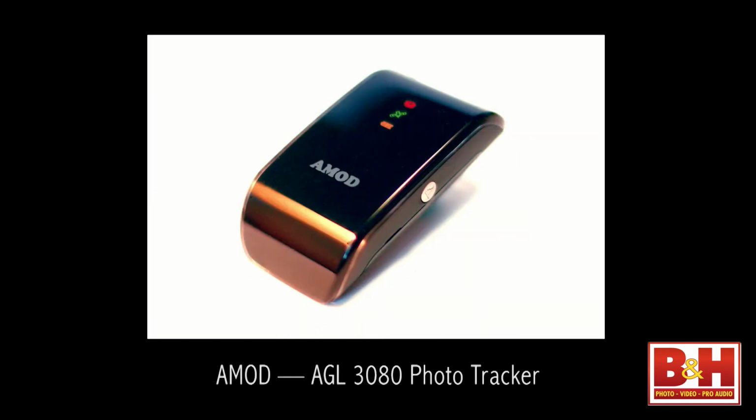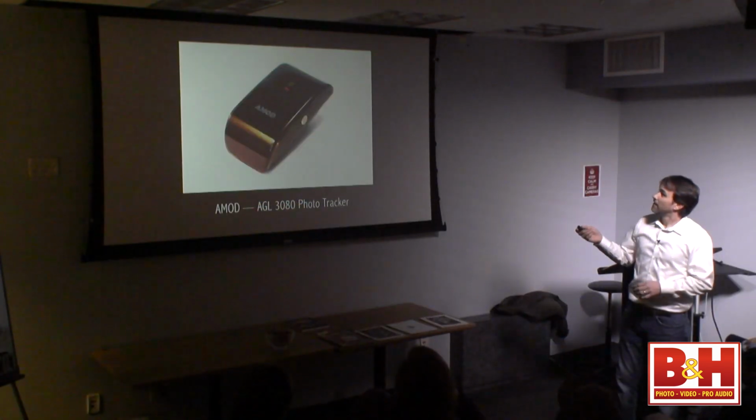This is the GPS unit that I use. It's not perfect, but it's as close to perfect as I've found. It's the AMOD AGL 3080. If you put rechargeable batteries in it, you can recharge it just by plugging this in, which is a great feature. I have mine set to record where I am every 10 seconds. I think you could do every half a second or something, but 10 seconds is pretty accurate. I can't move that far that quickly.